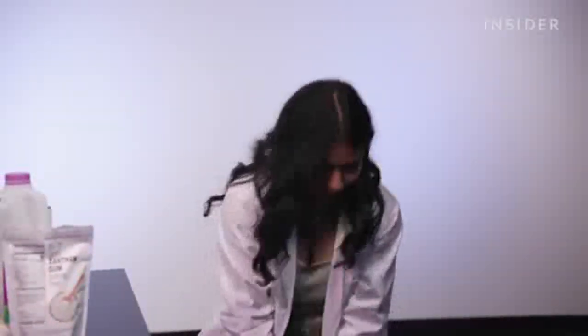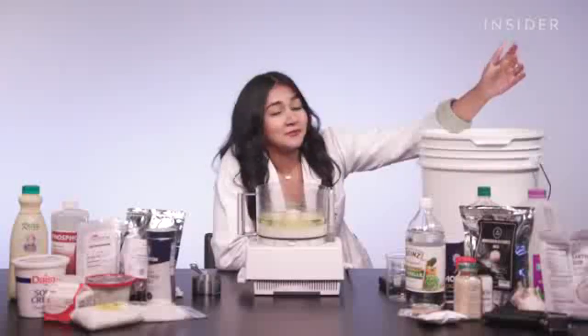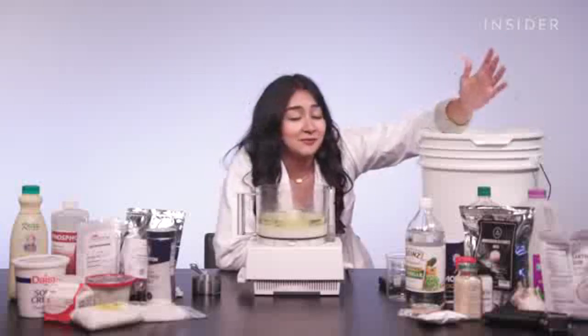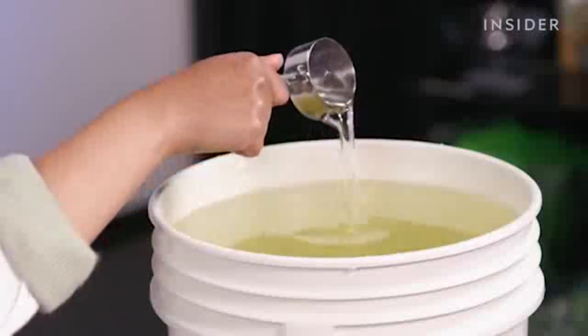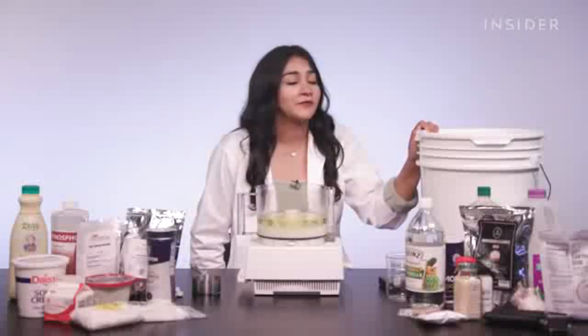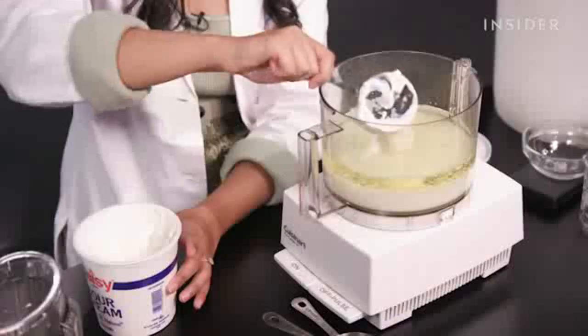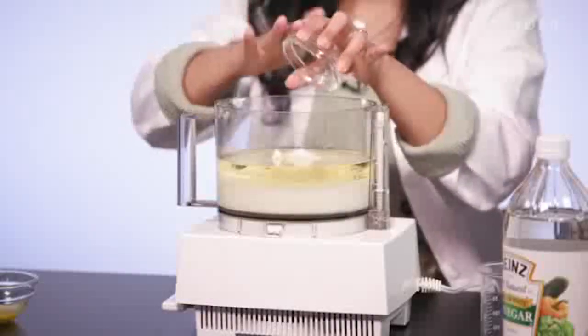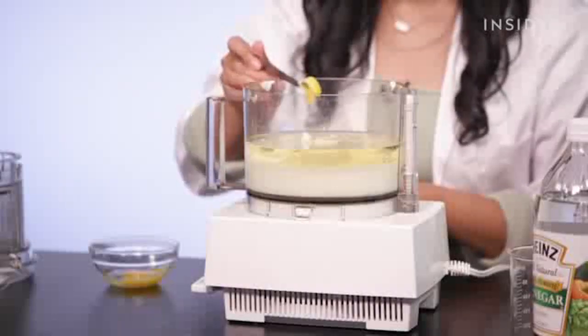Holy moly. All right, guys, can someone help me, please? Okay. 1, 2. So the funny thing about our buddy right here is that we only need like a 1/4 cup of high fructose corn syrup, but because restaurants and food manufacturers need this stuff in bulk, it comes in this huge bucket. Then we have sour cream, sugar, salt, egg yolk, which are all normal so far.